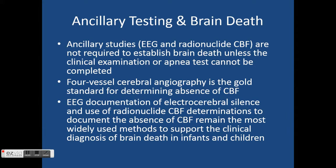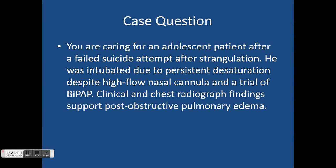So if you can't tell if the patient for sure is brain dead, you can use EEG documentation of electrocerebral silence, or you could do blood flow determinations. Either way, that'll add as ancillary testing to your brain death exam. Again, if the brain death exam is completely clear, then you don't have to do this. But these are the things that we do for pediatrics. Again, these are not my guidelines. This is from the ABP, American Board of Pediatrics, asking for you guys to know this stuff. That's what I'm covering.